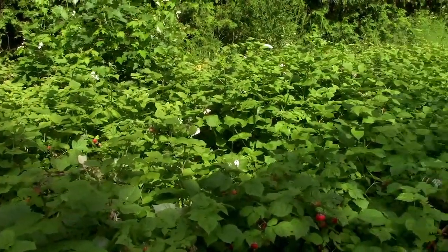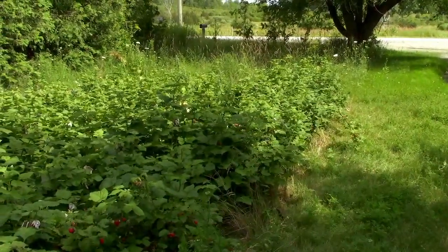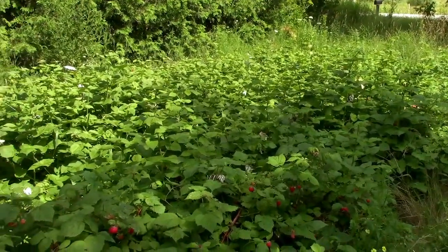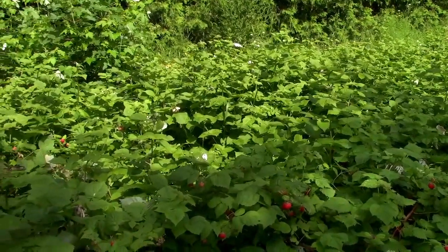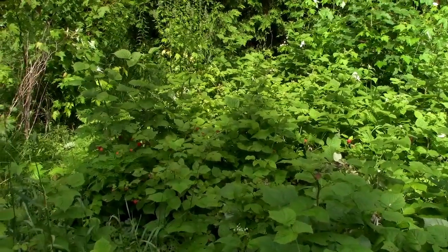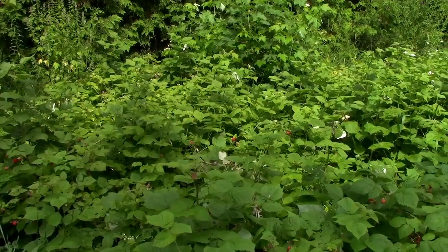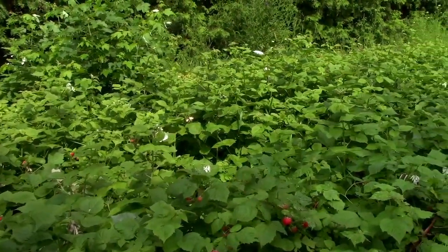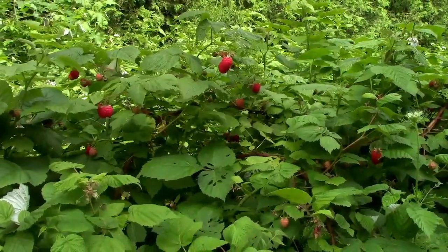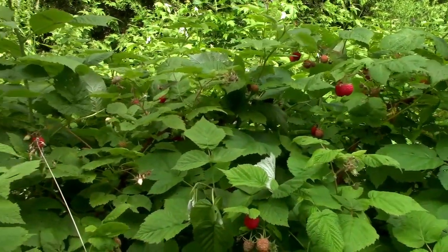This is our patch of Killarney raspberries that we planted in the spring of 2021. We'll link the video for that up above to show how we prepared it and everything else. But as you can see, there's a ton of growth on these. We planted about 150 plants. We ordered 150 plants and we got a few extras, so there may be a few more in here.